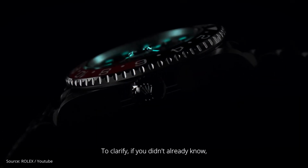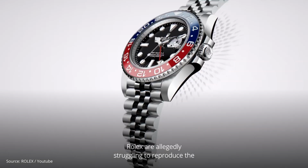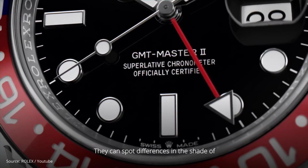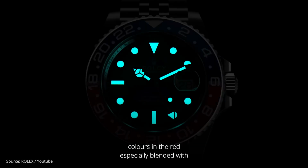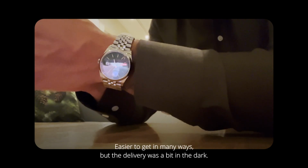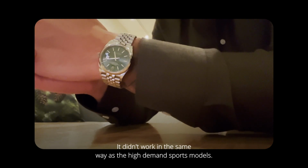To clarify, if you didn't already know, Rolex are allegedly struggling to reproduce the Pepsi bezel in a way which always gives the same result. They can spot differences in the shade of colours in the red, especially blended with the blue. This Datejust, however, is different, easier to get in many ways, but the delivery was a bit in the dark. It didn't work in the same way as the high-demand sports models.